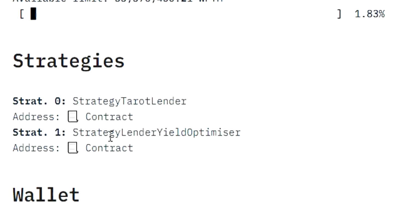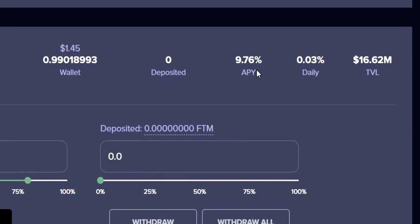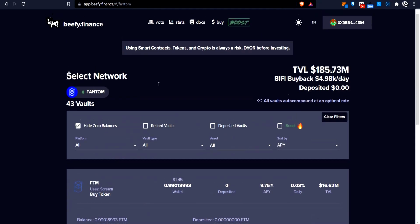Like if I'm in here and let's say the Scream APY drastically reduces, like it has here, it's now 10% and it was like, I don't know, 40-50% a little while ago. If the APY reduces quite a bit on this source of APY, they can take the funds out and put them into the other source of APY for you. So they're going to actually manage this for you, whereas in here, they're not managing anything. They will manage a little bit.